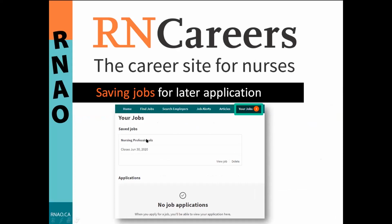So you'll see the position I just starred here, the nursing professional position. I can see that here, and I can go back to view the job and submit my application. Once I've submitted that application, it will actually be archived in the applications section here in the Your Jobs tab. So I can actually keep track of the positions I've applied for directly on the site.